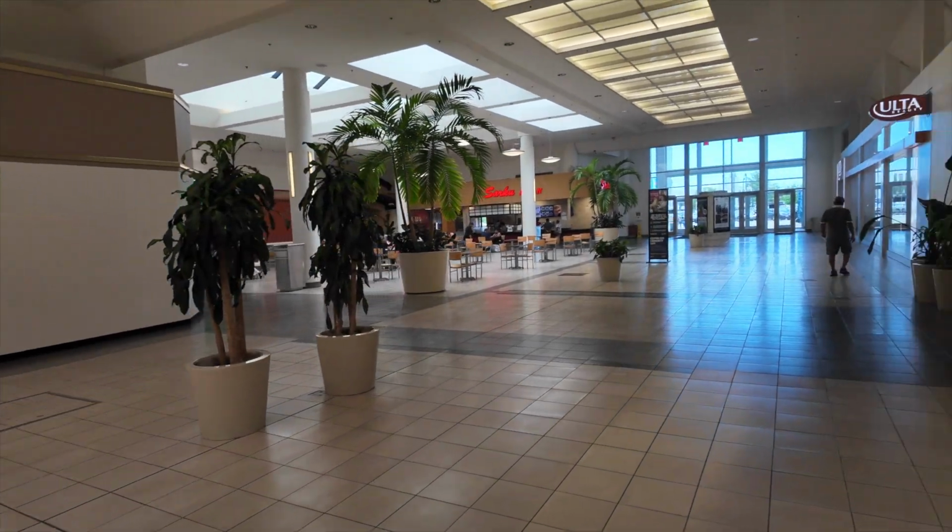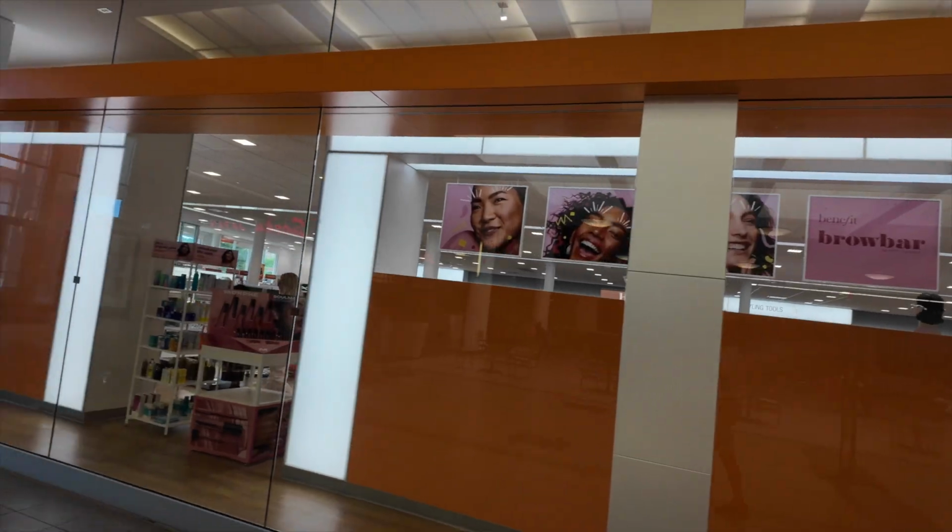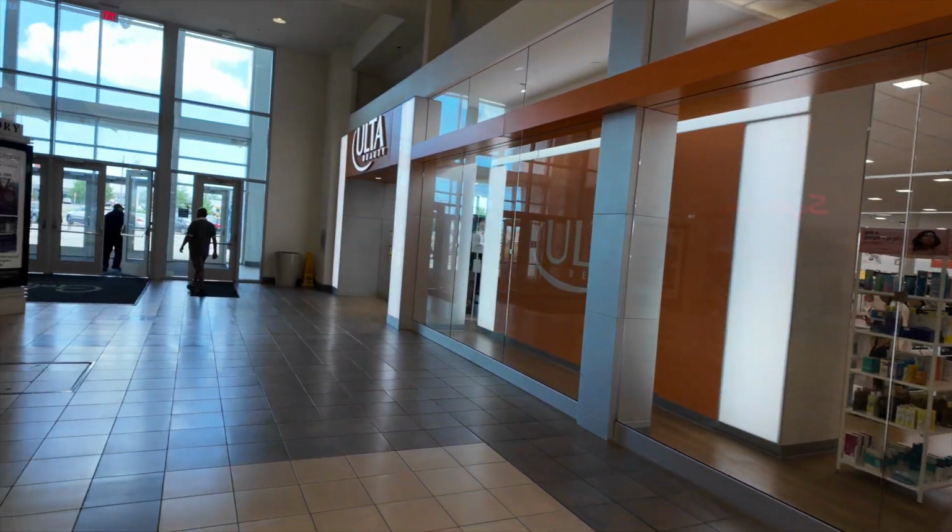And back to the food court, which looks like they cut it in half, because where Alta was the other half. Alta looks like it's thriving and in good shape. Golf Mill Shopping Center.